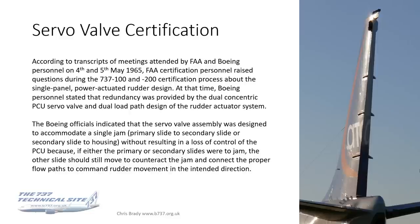And Boeing stated that the servo valve assembly was designed to accommodate a single jam, be it either primary slide to secondary slide or the secondary slide to housing, without resulting in a loss of control of the PCU, because if either primary or the secondary were to jam, the other slide would still move to counteract the jamming and connect the proper hydraulic flow paths to command rudder movement in the intended direction. I mean, you wouldn't get full hydraulic pressure, but you would get plenty and certainly enough for normal operation.